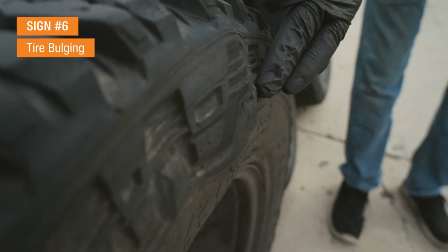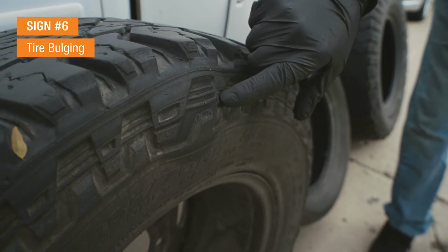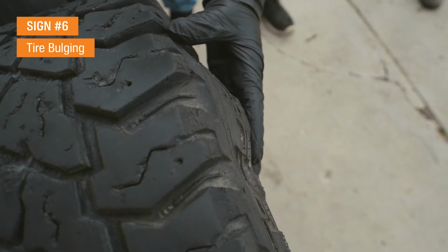Tire bulging, also known as a tire blister, can indicate that the tire is about to pop. The outer wall of the tire is weakening and can't hold air properly. If you see this, get a mechanic to inspect it immediately.